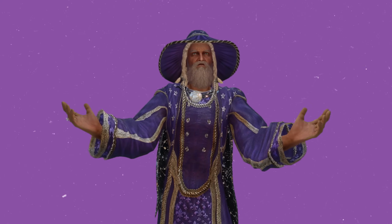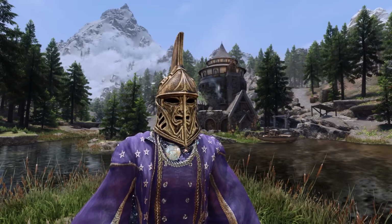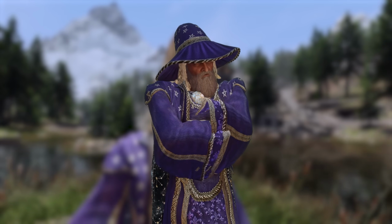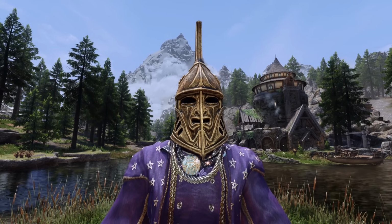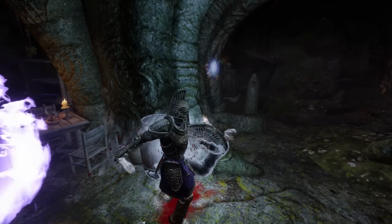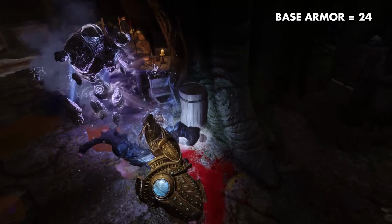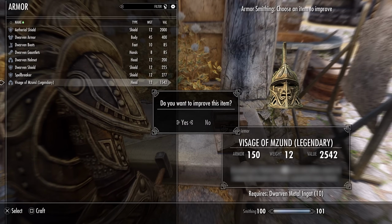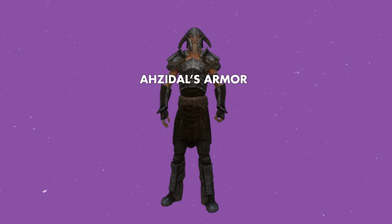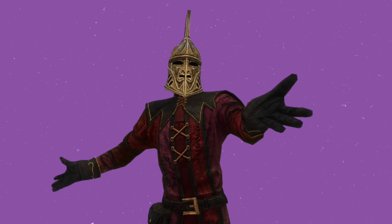So who's our champion? Enter the Visage of Mazund. Yeah, I know. At first glance you might think, oh, it's just another boring dwarven helmet. But don't let its humble appearance fool you, my friend. This thing boasts the second highest base armor rating of any headgear in the game, right up there with Conoric, and can be upgraded. Plus, unlike some other helmets, there's no need to wear a matching tracksuit to get its full effect. So you can mix and match all you want.